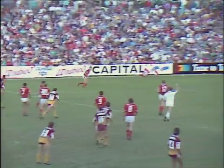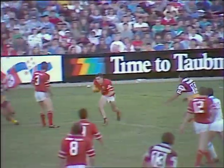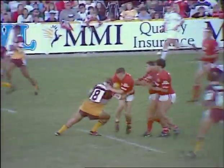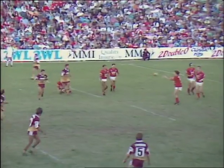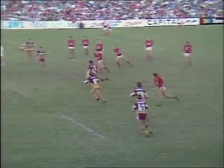Walters, the kick behind the defence. Riolo is sweeping and took it well. Now he straightens up. That's a tremendous break by Riolo, and he takes it 32 out from his own goal line. Had an outstanding game, David Riolo, deceptively quick. Now Russell.